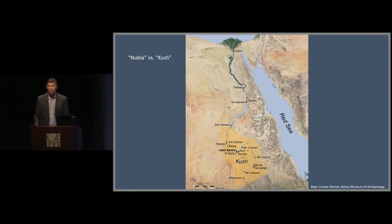Let me begin in earnest by addressing the name of this ancient culture. The region I'll be talking about today is widely known to American and European audiences as Nubia. It traditionally is considered to extend along the Nile River from Aswan in southern Egypt, which you can see there, to somewhere around Khartoum in northern Sudan. It was the southern neighbor of ancient Egypt. However, the name that the ancient empire I'll be discussing used for itself was Kush, and that's the term that I will prefer to use throughout this talk.